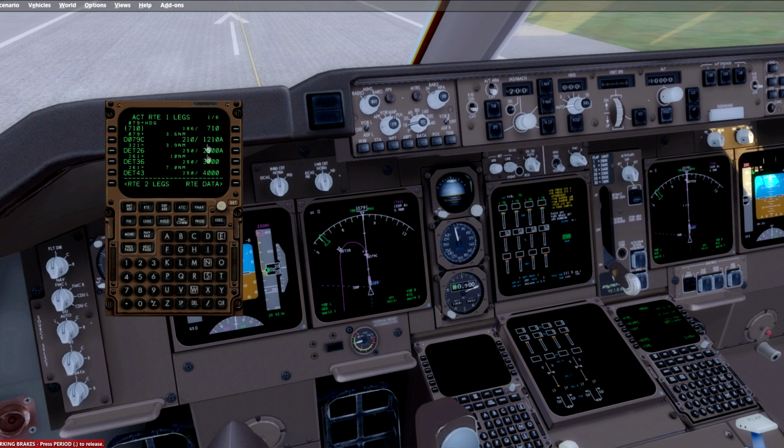You can see it's started to populate all the altitudes. In terms of the altitudes, let's go to the next page. You can see it's worked them all out. 4,000 feet again is a hard constraint.